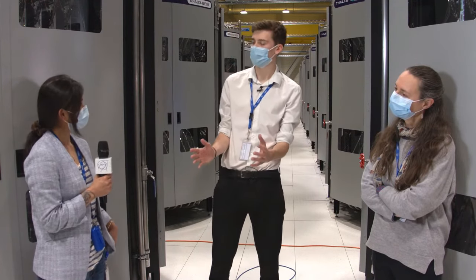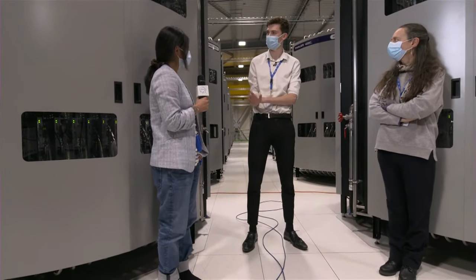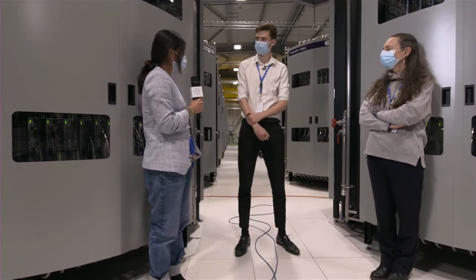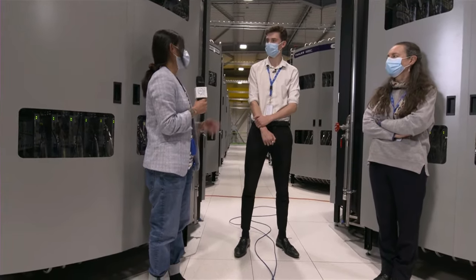Like you said, it's coming up to the end of the long shutdown too. Am I right in thinking that the electron beam will change to a muon beam? They will continue with the electron beam, but they will also start running with the muon beam as well. With the muon beam, NA64 is sensitive to a larger mass region, so this would be quite interesting for the dark matter search.